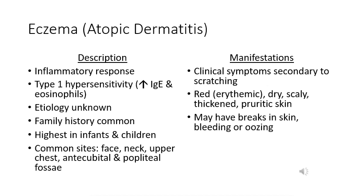And then the common sites are the face, the neck, the upper chest, but especially you'll see little infants in that 1-year-old type age where they have them like on their cheeks and their neck and kind of on their arms and things like that. So as far as eczema, again, we want to reduce that inflammation. We want to prevent secondary infections, especially if they scratch and open up their skin. How eczema will look is that very red, so erythema, but it's dry and scaly and very, very itchy. And that's the problem because you have this younger age group that is just instinctively going to itch and scratch. So may have breaks in the skin and bleeding and oozing as a result of the pruritus and the scratching.